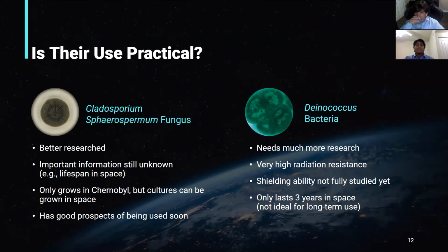Both microorganisms show promise in radiation mitigation, although there are some obstacles for their use in the field. The Cladosporium ferrosporum fungi have produced results already and show that it can be used to mitigate radiation. The most prominent issue on the surface is the fact that the fungi only grow in Chernobyl. Fortunately, the research proved that more fungi can be grown in space.